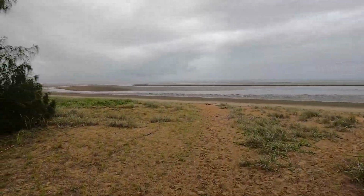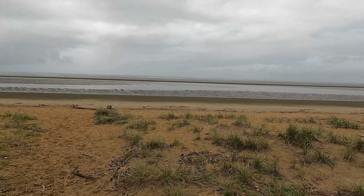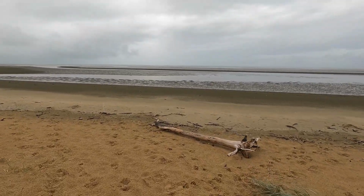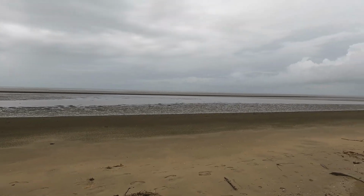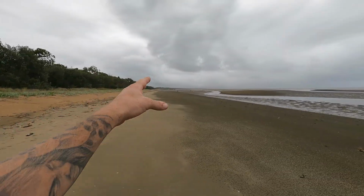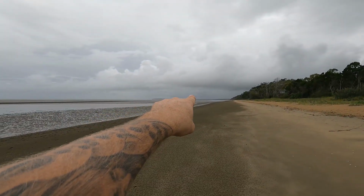But there it is. I have posted these beaches up before, but it never really gets busy here in Dundowne Beach. So I don't know whether you'll be able to see this. This way you've got Craignish, Toogoom, Burrum Heads, and then you've got Dundowne Beach, and then you come all the way along, and that's Point Vernon over there.